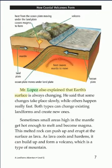Mr. Lopez also explained that Earth's surface is always changing. He said that some changes take place slowly, while others happen really fast. Both types can change existing landforms and create new ones.